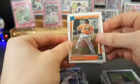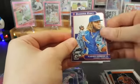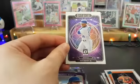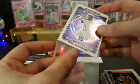First of the last in the blasters. Rated rookie Dean Kremer gets us started for the Orioles. Vladimir Guerrero Jr., Diamond Kings for the Toronto Blue Jays. There's Aaron Nola for the Philadelphia Phillies. And mythical Ken Griffey Jr. for the Mariners.